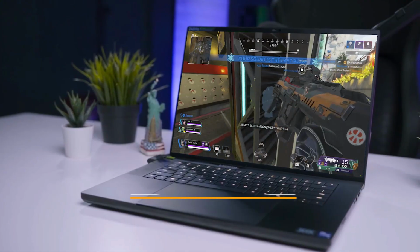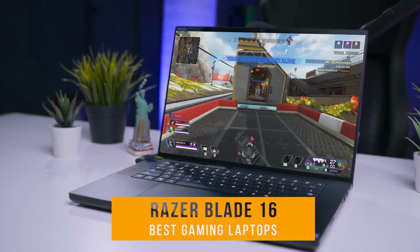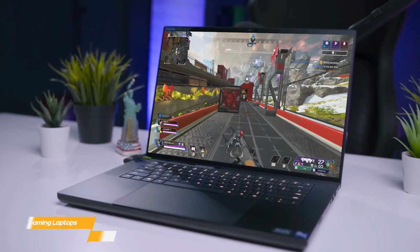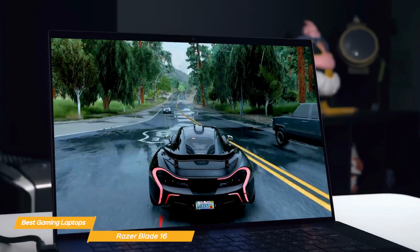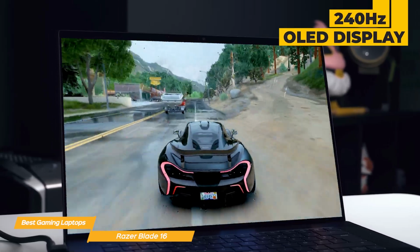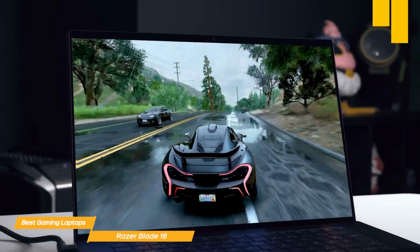First up, I have the Razer Blade 16. The Razer Blade 16 is a powerful gaming laptop that seamlessly combines performance and design, making it a standout choice for both gamers and professionals. One of its most striking features is the stunning 240Hz OLED display, which delivers vibrant colors and sharp details, making it ideal for gamers and media consumption.